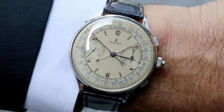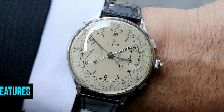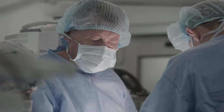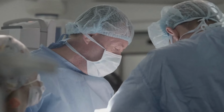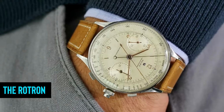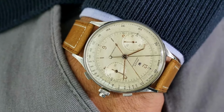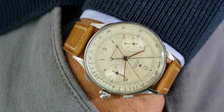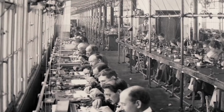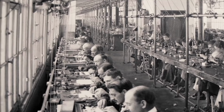This watch was a game-changer back in the day, especially with its anti-magnetic features. Think about it. In the 1940s, if you were a doctor working near machines spewing magnetic fields, your watch would go haywire. Rolex's answer? The Rotron. Fast forward to today and pretty much all Rolex watches brush off magnetic fields like it's no big deal. But back then, it was revolutionary.